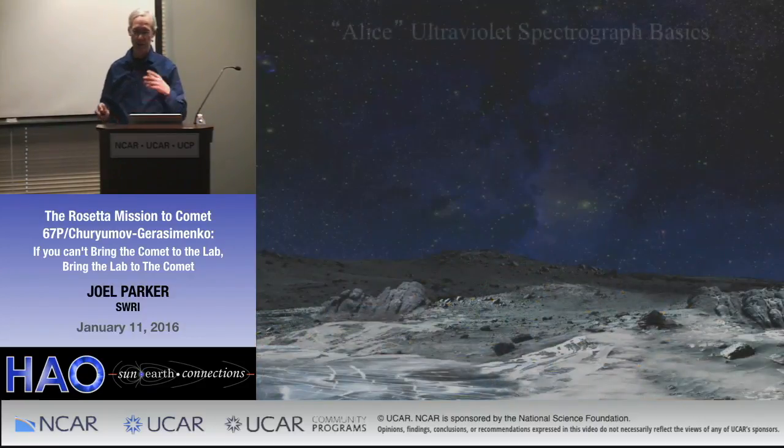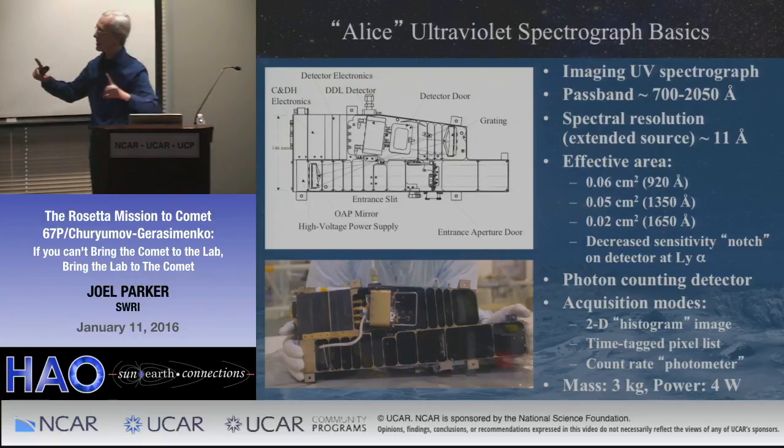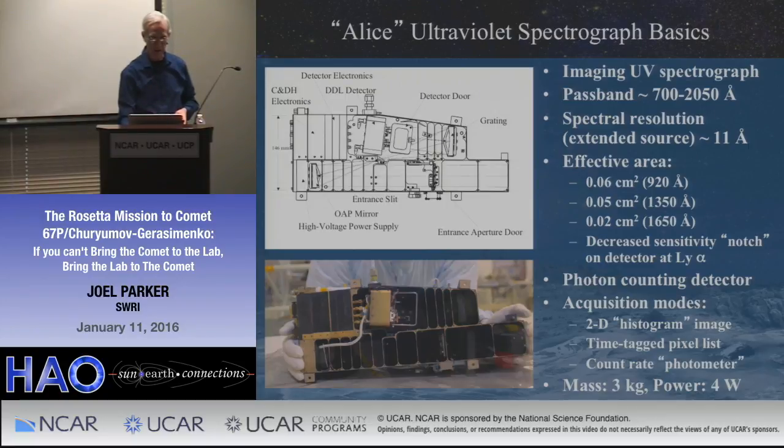And just to pick one randomly out of the collection, the ALICE spectrograph. So this is a shoebox size spectrometer. You can see in the lower picture here, someone holding it. And you have the telescope portion on the bottom here, a primary mirror going through a slit to a grating, and then the detector here.